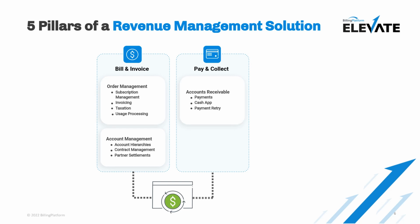In the pay and collect pillar, all industries can benefit from automated collections with the ability for customers with overdue accounts to make arrangements to pay at a later date and create automated dunning or payment reminders if the promise is broken.